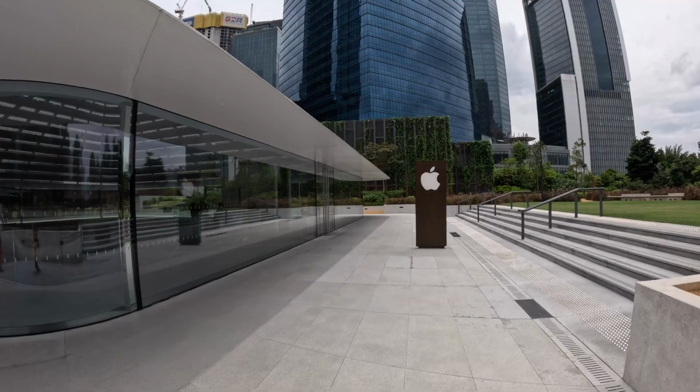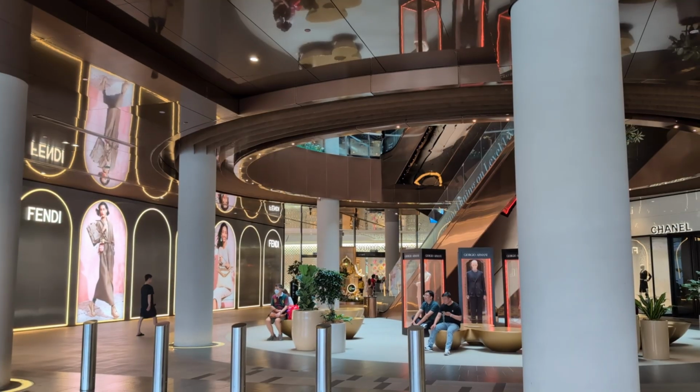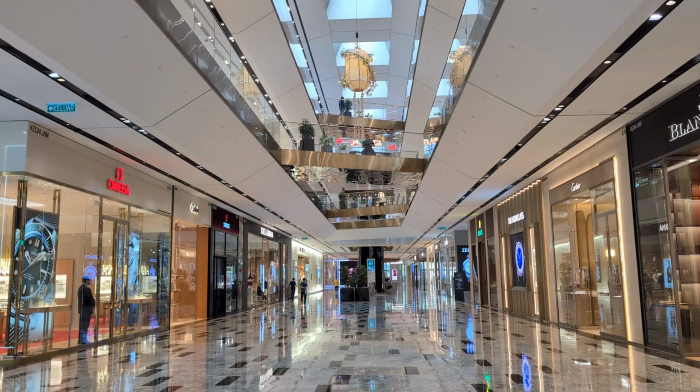The Apple store is like 2 or 3 levels. They have just about every brand in this mall you could possibly imagine. It's so well done. It's absolutely beautiful. The entire mall is gorgeous. Definitely, if you want to do a day of shopping, TRX, I can't recommend it enough.